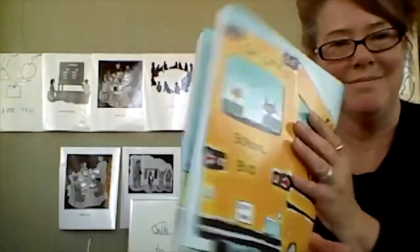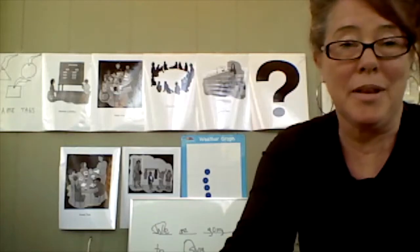The end. That is a fun story. We love our Pete the Cat books. So if you were going to be in school with me today, we would be painting a picture. And it could be whatever you want.